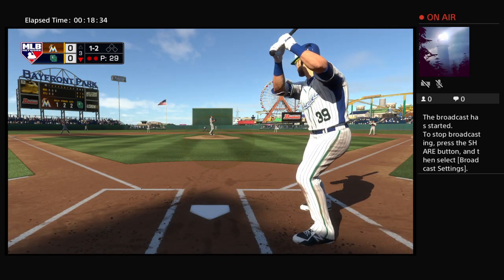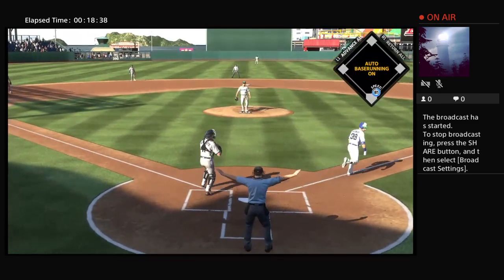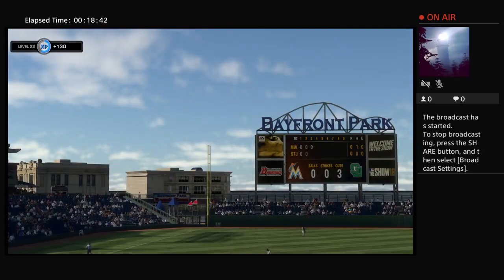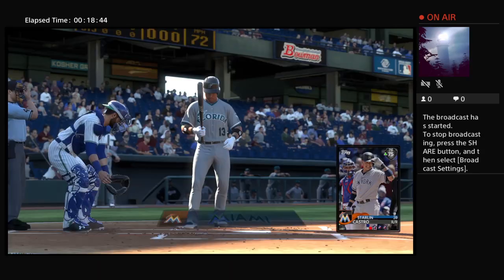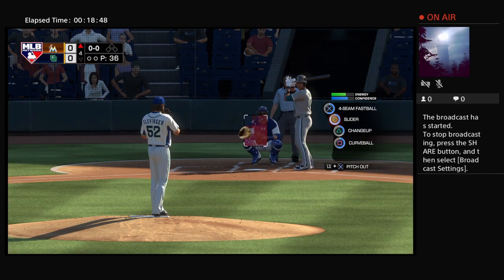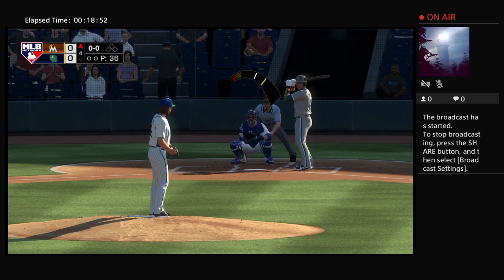Looking for the strikeout. Here's the 1-2. And that's a swinging strike 3 in the dirt. And that ends the inning. Here's Starlin Castro as we begin the top of the 4th. This game is rolling right along as we move into the middle innings with no score.